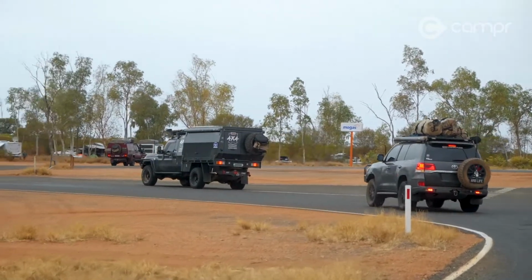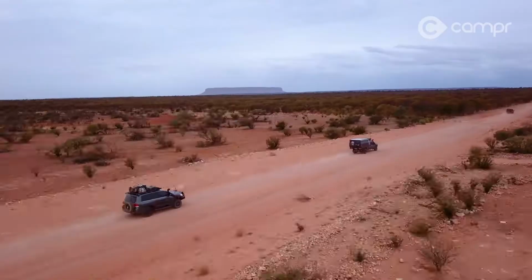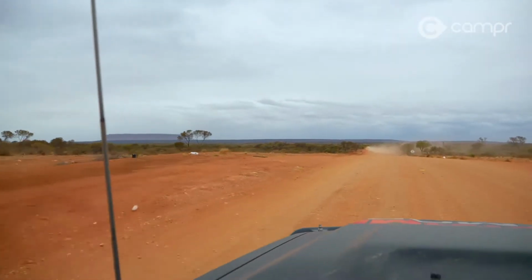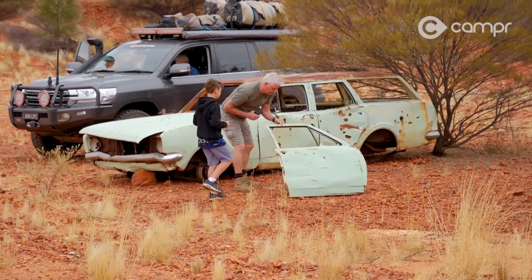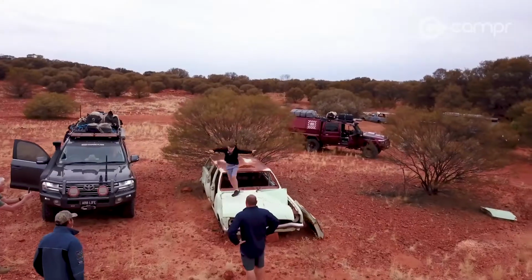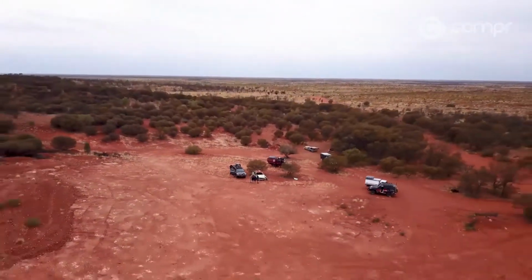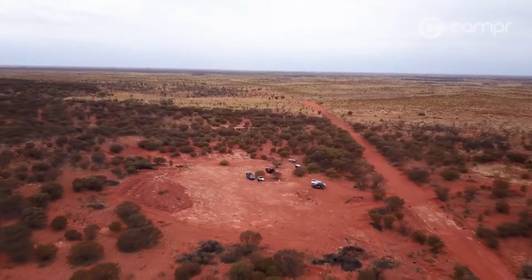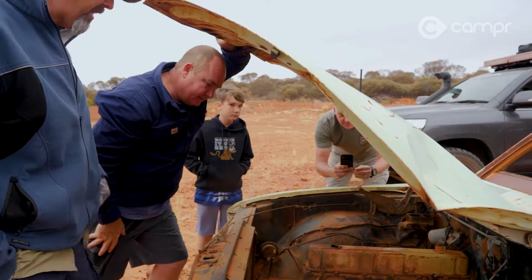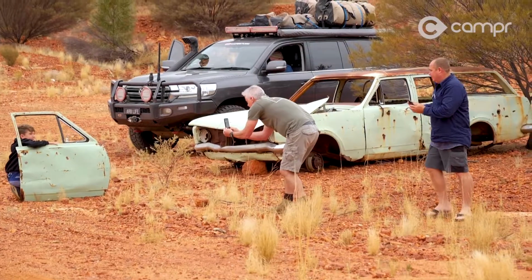We're heading back the way we came to Curtin Springs and around the back of Mount Connor, where for a moment we discover great mobile phone reception and a chance to play with some old cars. This looks like an old Kingswood, circa 1973, and the boys are having a bit of fun with it while calls to loved ones and emails to work are made. So it looks like all we need is some oil in there, Scotty. Yeah, and a battery, mate. Oh, and a battery? Yep, and we'll be right to get going.